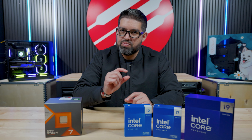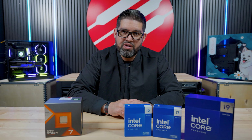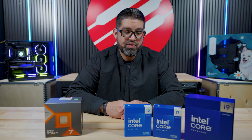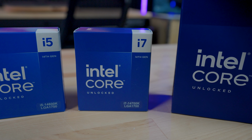And again, we're talking small amounts of difference in timing. We're not talking hours of difference in rendering. We're talking a few seconds to a few minutes at most. So nothing too crazy. But again, out of these three, I would personally recommend the i7 14700K.